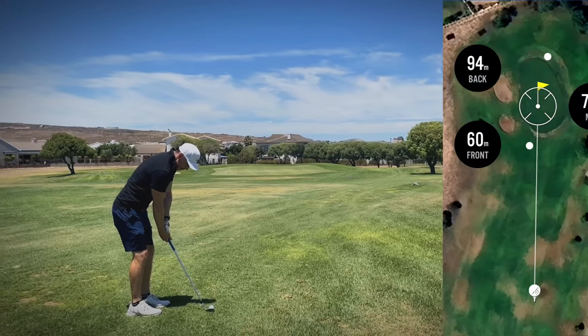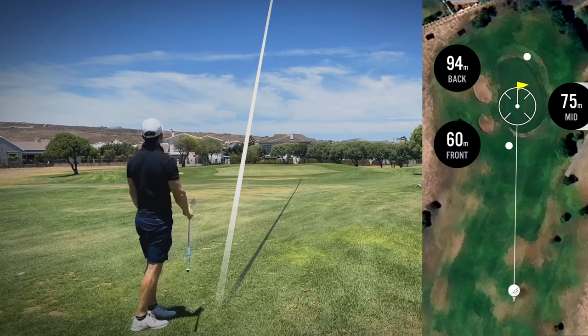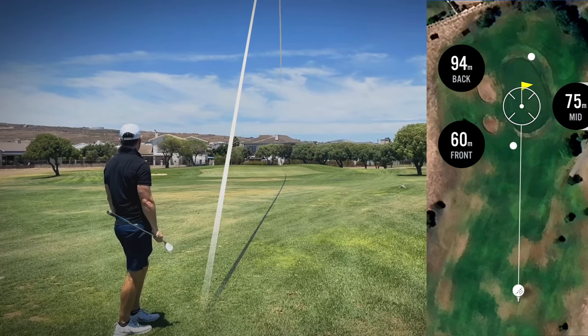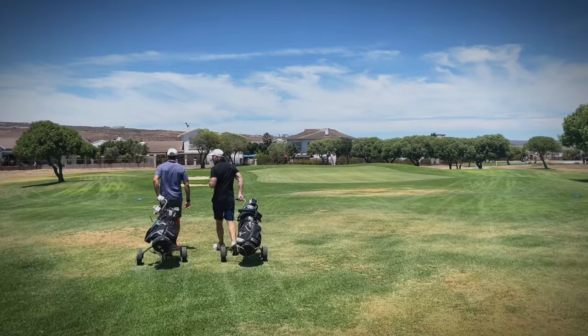The middle of this green is 75 meters. My lob wedge, my 60 degree, goes exactly 75 meters, so I know it's the perfect club. And just take a normal easy swing and it should land in the middle of the green.